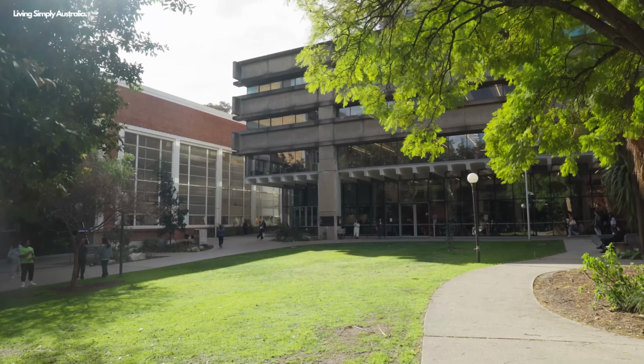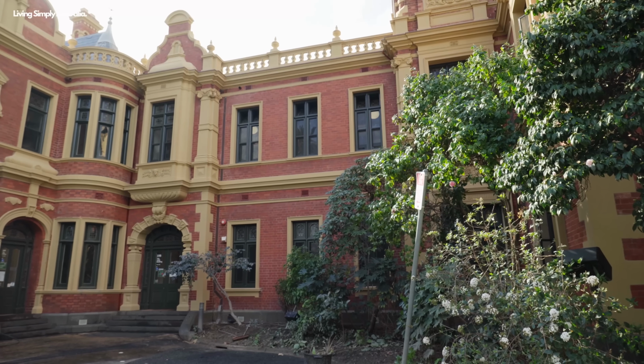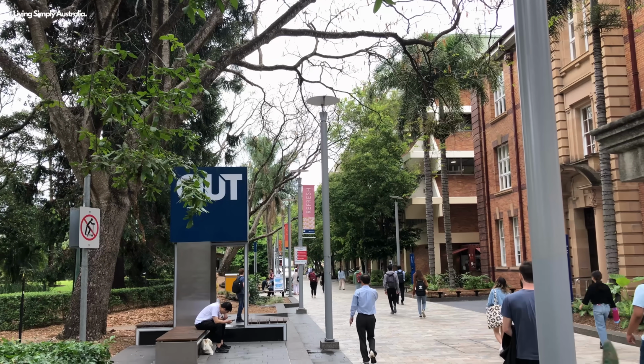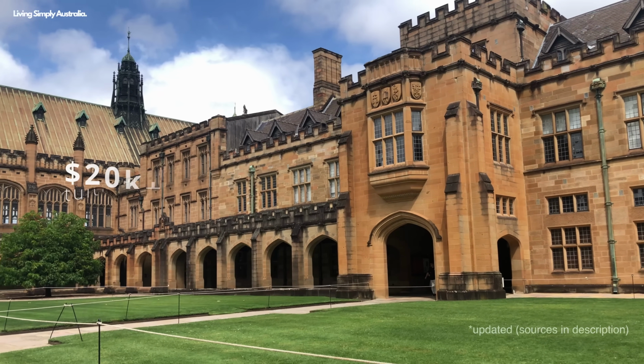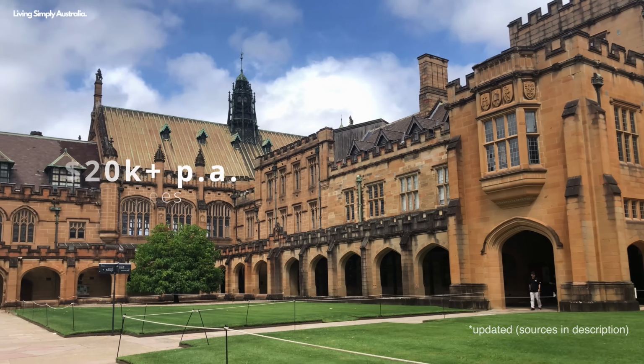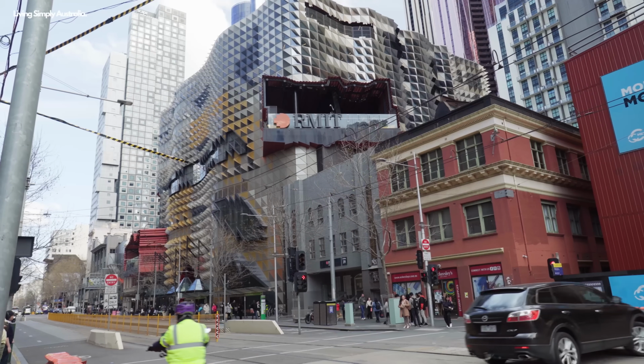But again, these costs will vary and will be different according to the state you live in, according to the institution that you're enrolling in, but also whether you're an international student or a local student. International students tend to pay significantly more. Now, when it comes to university degrees, tuition fees here in Australia start at 20k per year as a bare minimum, but generally they tend to be a bit higher than this, especially again for international students.